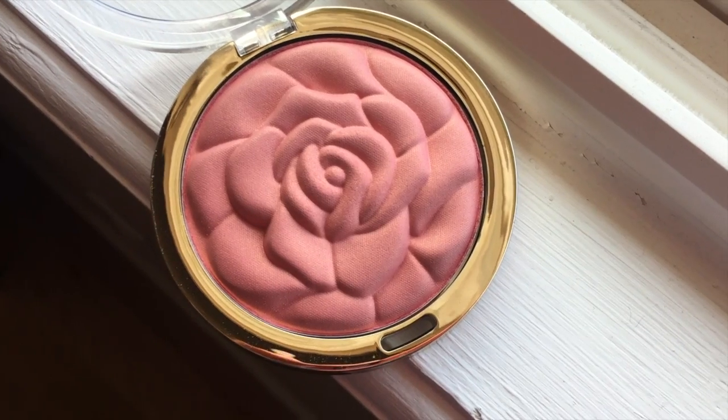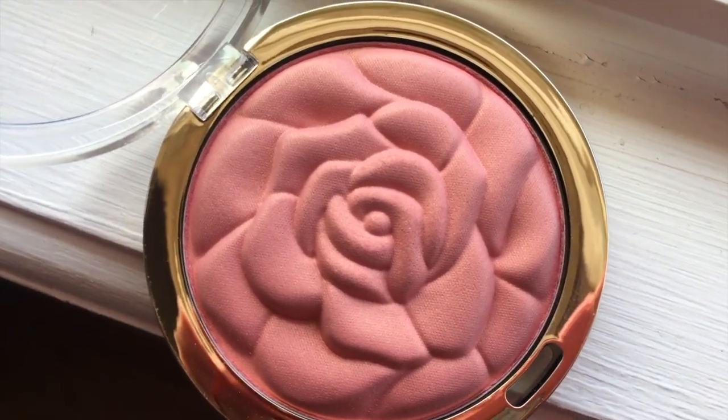You know, it's taken me forever to get one of these Milani rose blushes, but I picked this one up in Blossomtime Rose, and this is so pretty. It is just the prettiest shade right there. That is the color of the blush. It is just so beautiful. I didn't realize how great these blushes were until I got them. I'm so glad I picked one of these rose blushes up, and this color is stunning on. So Milani blush has been a favorite of mine.